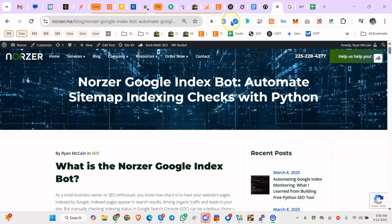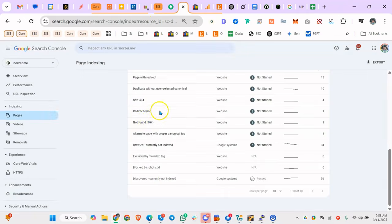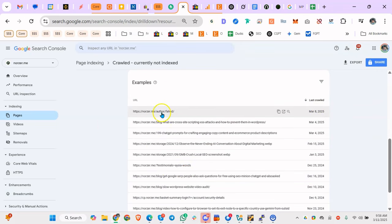Why this is important is, well, it's super annoying to have to go into Google Search Console, go to Pages, come down here, go to crawled, currently not indexed, and then come here and see what's not indexed. And then you don't know if it's still indexed because this is a horrible interface, right? March 8th, like once this is indexed, it should disappear. As far as I know, it just stays there. I could be wrong about that.